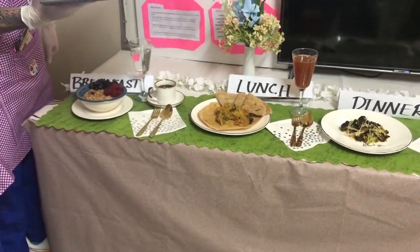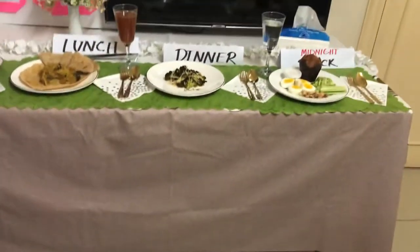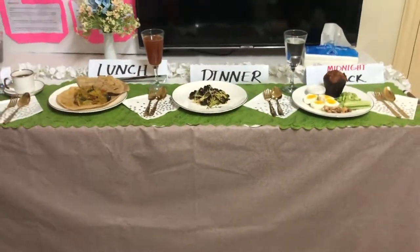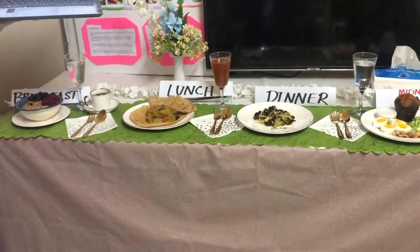Maintain a healthy weight. An excess amount of body fat can damage your liver. Talk to your doctor about your weight loss plan if you are obese or overweight. Isa po sa mga factor ng pagkakaroon ng liver disease.